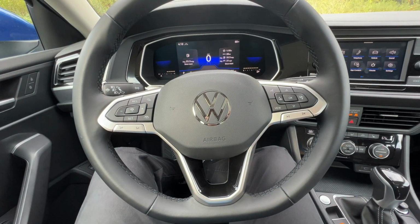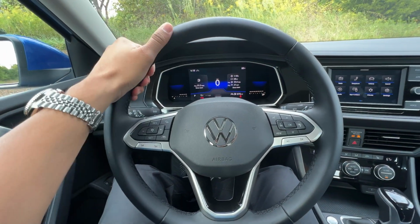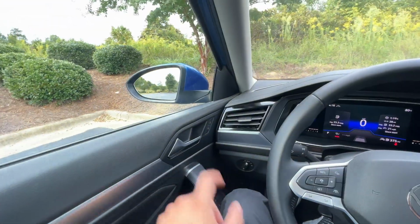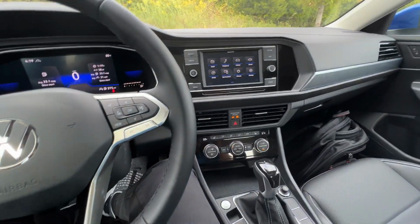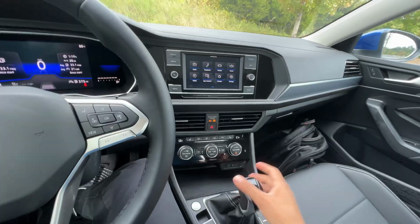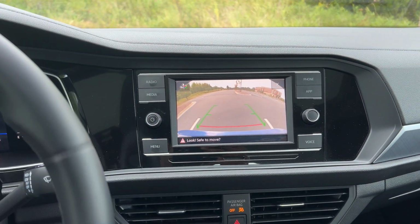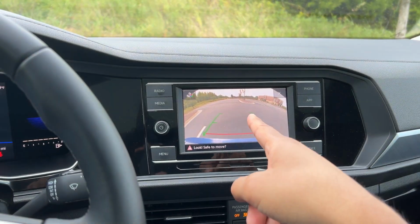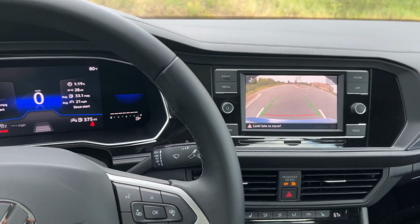In my opinion, I don't really think it's necessary, but it's essentially a semi-autonomous, hands-on highway driving assist package. But I just appreciate the fact that they give you blind spot monitoring and rear cross traffic alert as standard for the 2022 model years. And I'll show you the backup camera as well. Pretty basic, and the lines do not move with the steering input. And the clarity of this isn't that great either, but whatever, at least you have it. It's a pretty easy car to drive for the most part, so it's not a big deal.